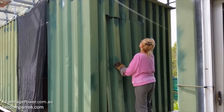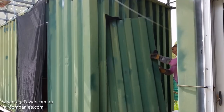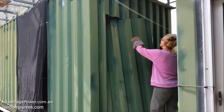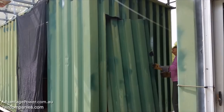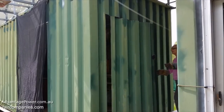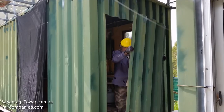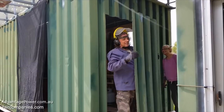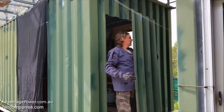Is that done? Ooh. Hello, door. It's just a bit stuck at the top there, look. I've had no formal building training, but I was brought up in a house where my dad rebuilt everything from scratch with no formal training. Hello, door. And I came to believe that anyone can do anything that they put their mind to.